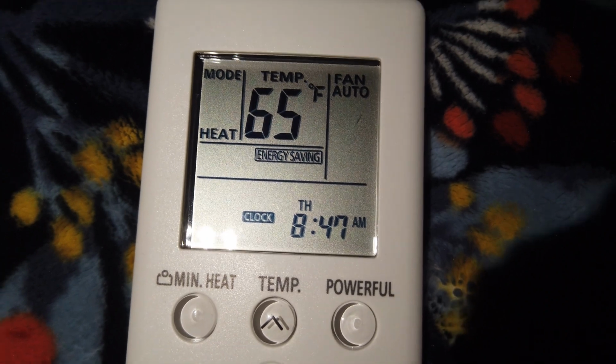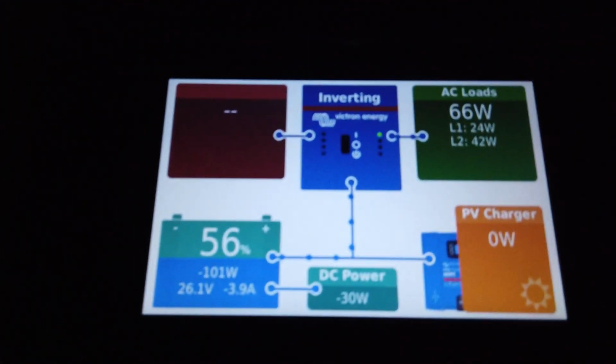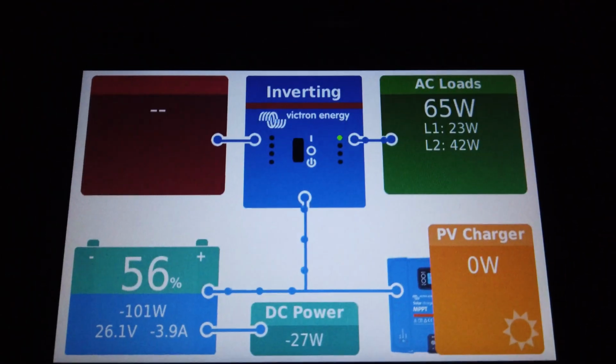It is now 11 o'clock at night. We're going to bed. You can see here the mini split is set to 65 degrees, and the thermometer here is indicating 65 degrees as well. So we're going to leave it at 65 for the rest of the night. It's been 70 all evening, and currently the battery's at 56%. So we'll see where it is when we wake up in the morning.